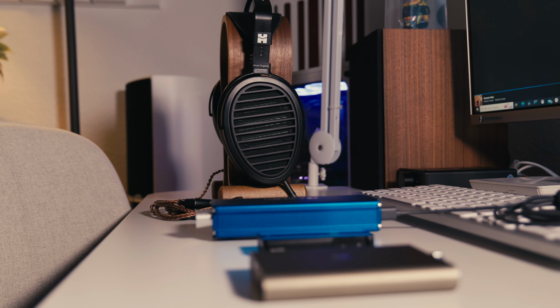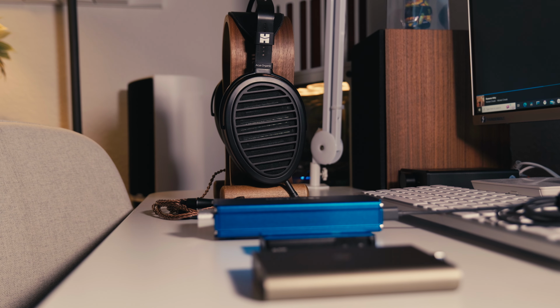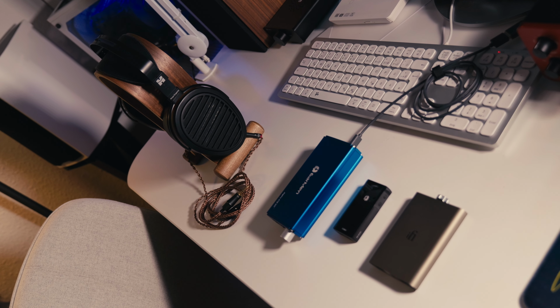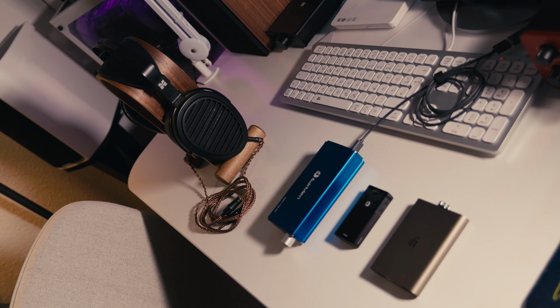Regarding the Angel, it is a beast, able to drive complex headphones without ever complaining. Considering the size, I was probably expecting a little bit more battery, so something around 10 hours instead of 6. I love that it is an all-rounder, and if you are looking for a device that is great for both headphones and speakers, I can only recommend it.